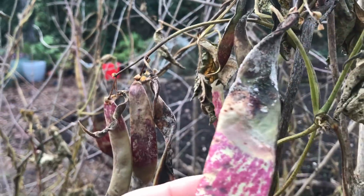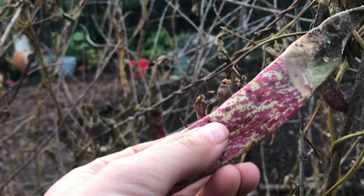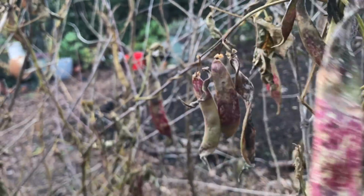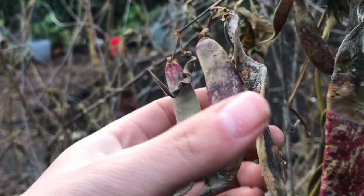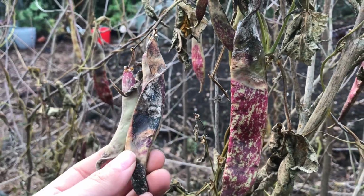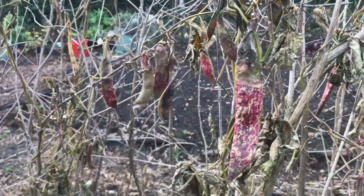And some of them, look, they look really bad, so you might think that I'd be able to eat the pod, and some of them you probably could, but they're going to be really tough and not very enjoyable, so I'm going to pull the plants out now and get it ready for some manure to go down in the next few weeks.